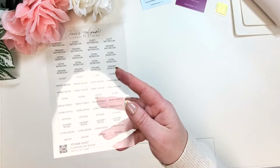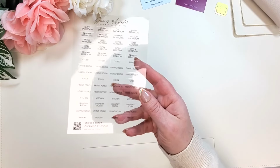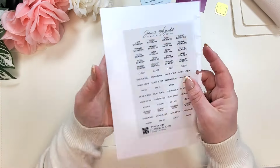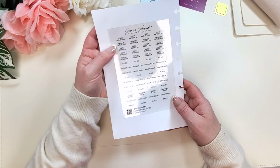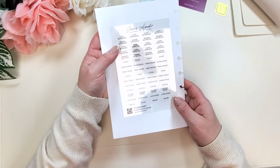Now, I shouldn't have removed the backing from this if it had one, actually. I don't know. I'm just going to put it against here so you can see it better. So these are clear stickers. And they have all different kinds of headings. So this is sticker sheet cleaning by room.